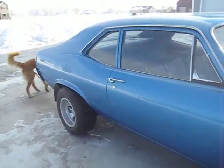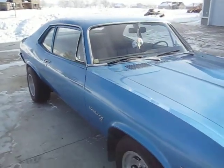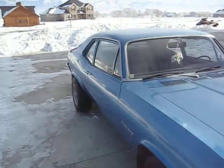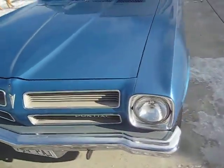Just a really clean car, as you can tell. Was repainted, the guy told me, about 10 years ago. I've had it for the last couple years, just kind of cleaning it up. It had been stored prior to that time.